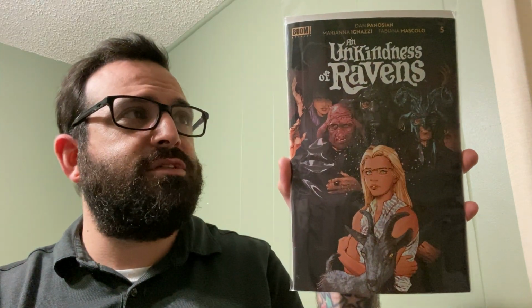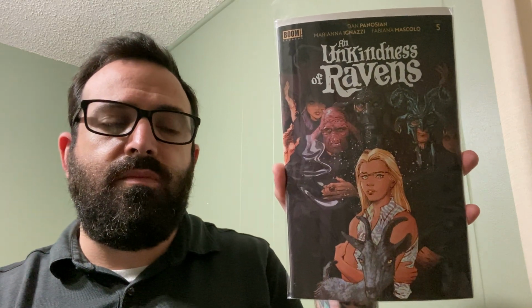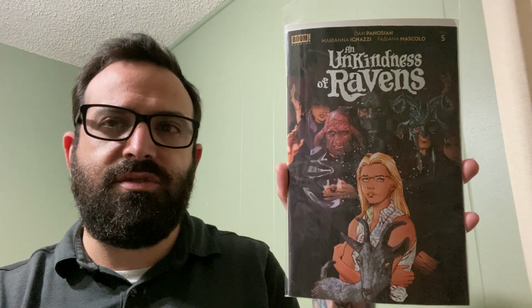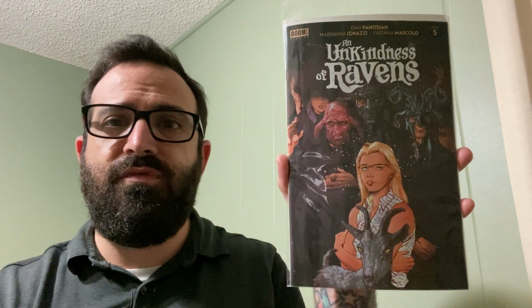Another book from Boom Studios is issue number 5 of The Unkindness of Ravens. I've only read the first issue of this book, and I was a little lukewarm on it. I didn't love it. Obviously enough to read the second issue, but I do want to go back and read a trade or something. I feel like it had potential. I just don't think the execution was quite there in that first issue, but hopefully it gets a little better.